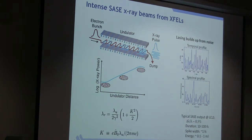So what's actually coming out the end after you do all this? Well, it's not quite as pretty as the lasers that you probably have in your lab or are used to. But the electron bunch comes in, it goes through these undulators. As it goes through, the electrons self-organize, and out comes a self-amplified spontaneous emission pulse.